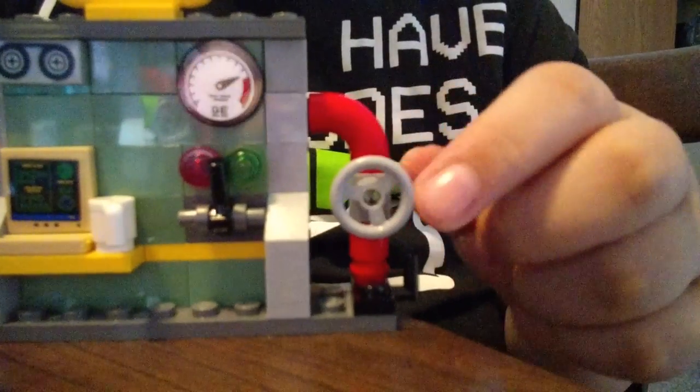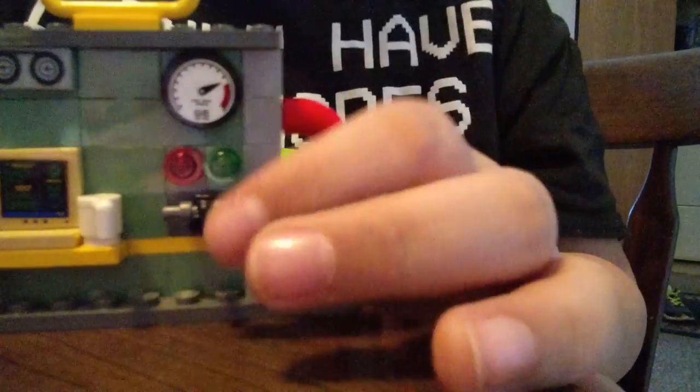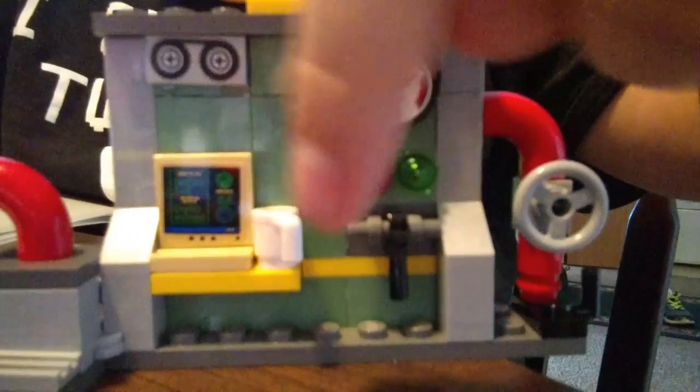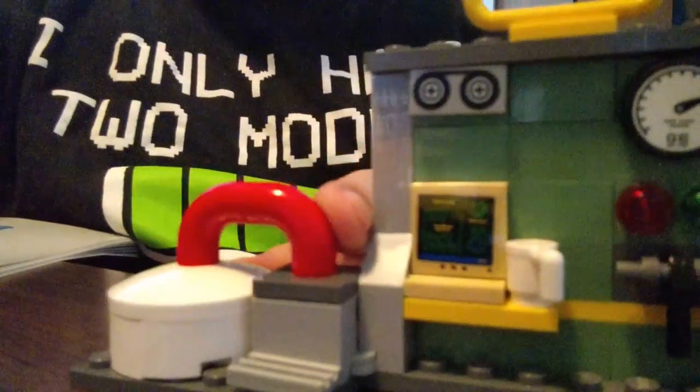Now let's move on to buildings and stuff. So first, we have this. Right here it basically goes up to here. You can pretend, when you're amazing, it pulls this lever down. And here's a computer with a mug. Then we have a type of plug or something there. That's cool. I like how they made that.